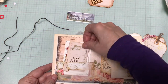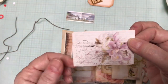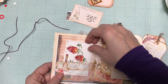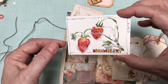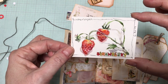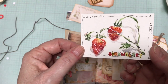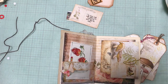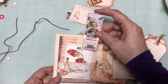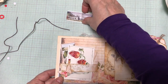Anyway, got that. Here's a little postcard with a sentiment on it, and beautiful flowers on the other side. Here's my handmade artist's trading card that I made in exchange for yours, for you sending me the beautiful one of the two eggs. Here are two strawberries from my garden, and there's a little note on the back for you as well. Let's see, I also wanted to put a little reference to your birds, so we'll put that in here. Put the postcard back, put this in.